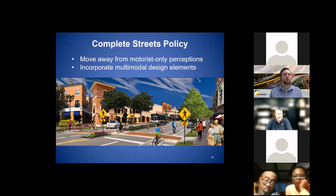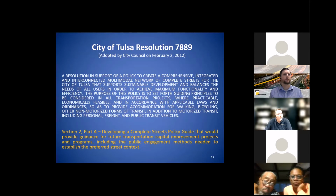In 2011, there was a growing national movement for cities to adopt a complete streets policy. And a lot of cities around the country did that. And so Tulsa was encouraged to do that along with or through FHWA and the US Department of Transportation. So by resolution, we adopted by City Council on February 2nd, 2012, the Complete Streets Resolution. And as part of that resolution, it required the development of a complete streets policy guide.